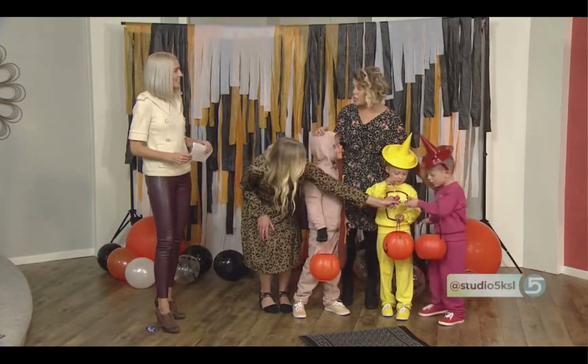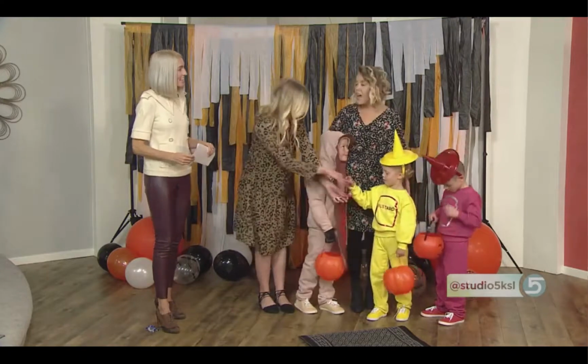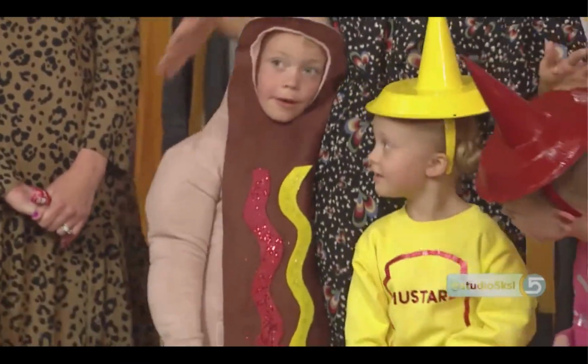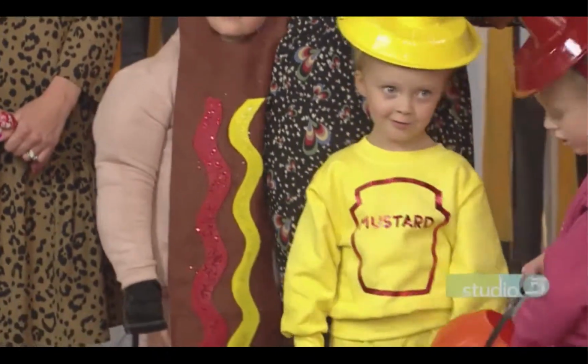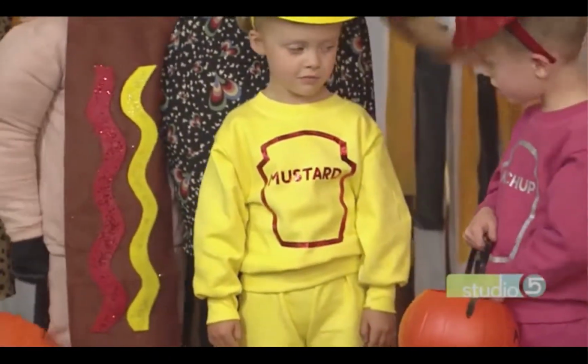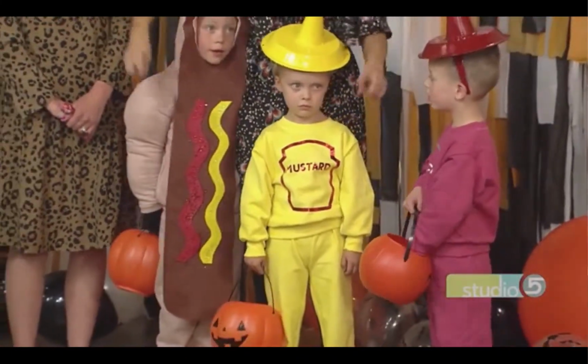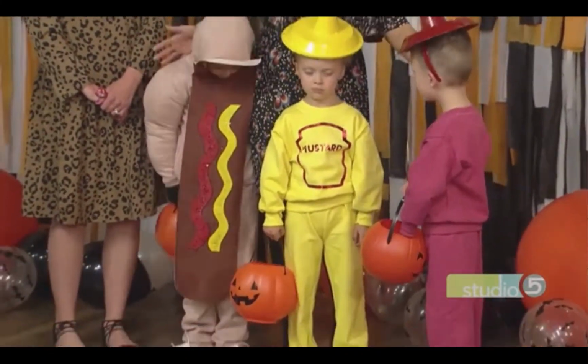Again, these are just sweatsuits. The trick with these is that you want to get the exact right color, so we used RIT dye to dye each one so you get the exact colors. So we've got a tan one, a yellow, and then red, and you just use those colors of RIT dye in your sink. It's so easy. We also dyed their shoes so that they would match perfectly.